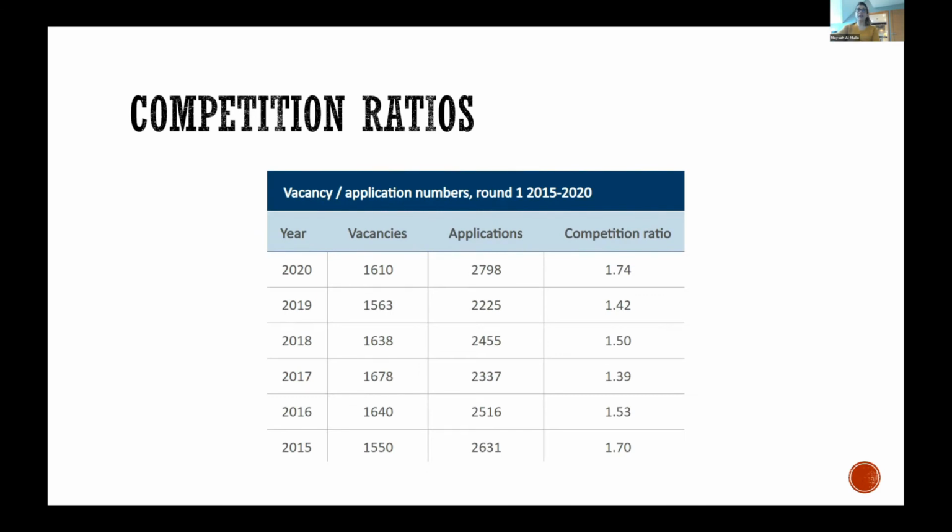So this is just a bit about the competition ratio for the past year. In 2020, there were 1,600 vacancies, and the application number was 2,700. So you can see the competition ratio is about 1.7. Now, each year it's a bit different depending on how many people are applying and how many vacancies there are.